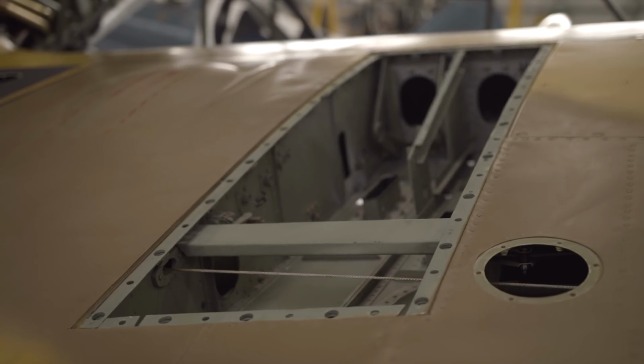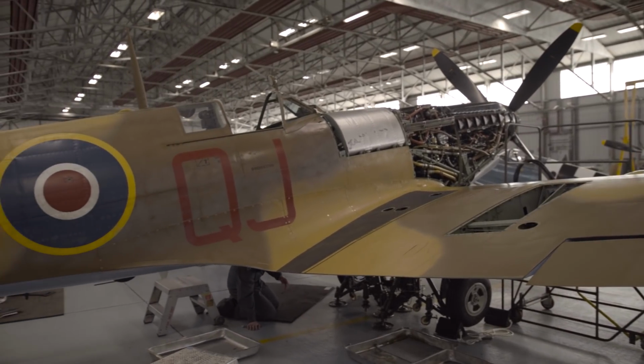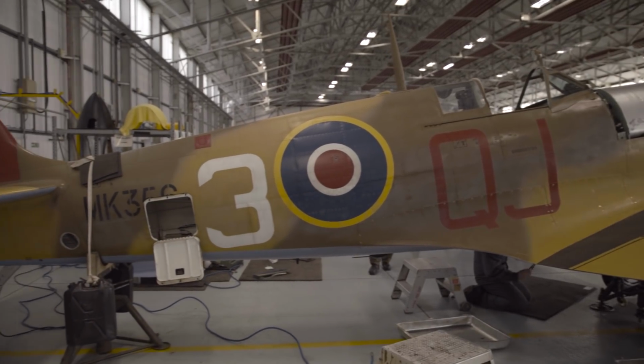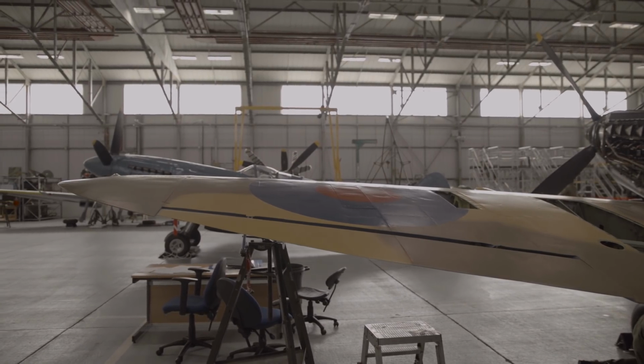Originally, she was painted in the camo of the Canadians with their markings, but since then, she was repainted in the camo of 92 Squadron operating in Tunisia in 1943. One additional change was that the wings were extended to the original shape instead of the clipped wing.